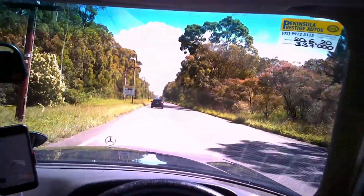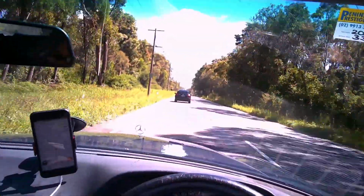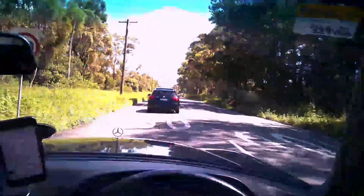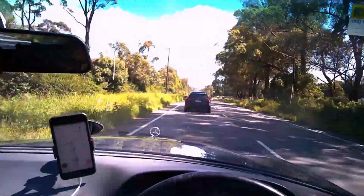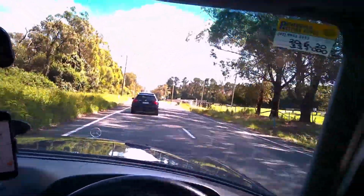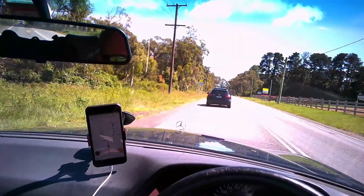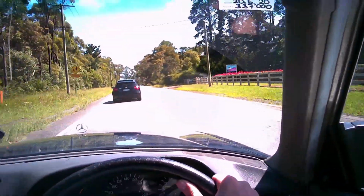I think the 126 was car of the year when it was introduced in '81, and by the second generation they'd done a lot of subtle improvements to the car. And the 560 was, at least here in Australia, the most powerful one you could get. There were more powerful 560s in other countries with better petrol and without some of the emissions laws that we had here in Australia in the 80s.